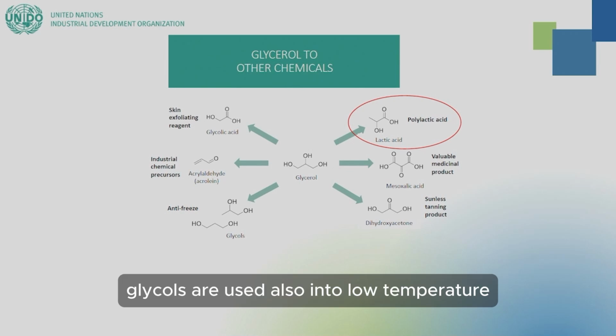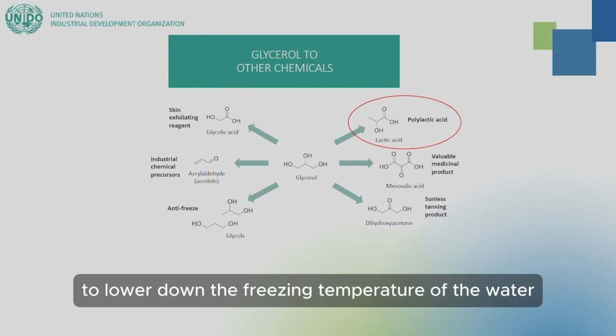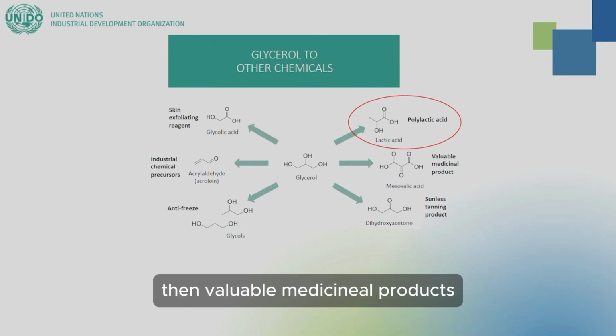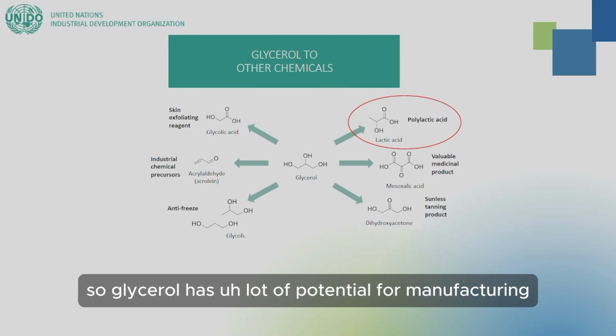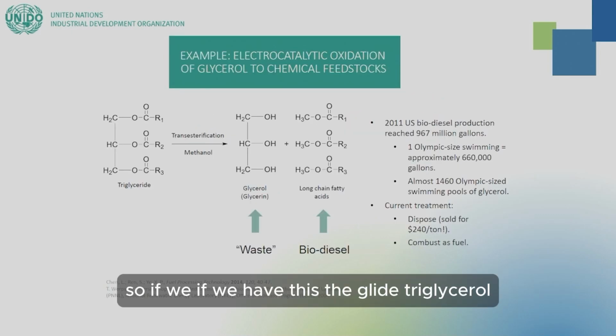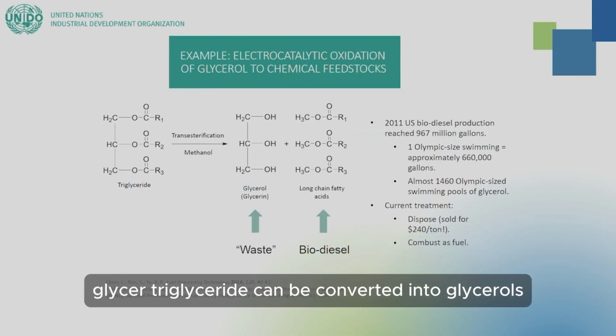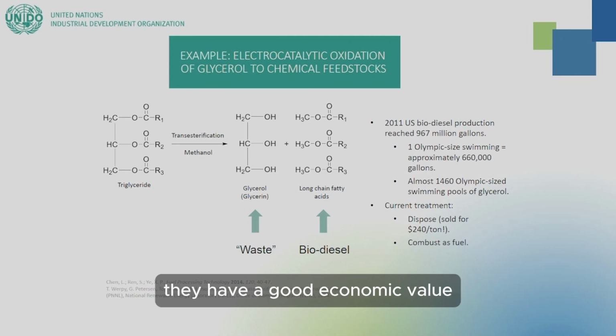Glycols are also used in low temperature refrigeration systems to lower the freezing temperature of the water. Then valuable medicinal products, sunless tanning products, and polylactic acid. So glycerol has a lot of potential for manufacturing different products. So if we have this, triglycerides can be converted into glycerols and biodiesel. So both products have a good economic value.